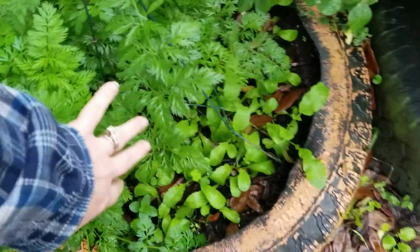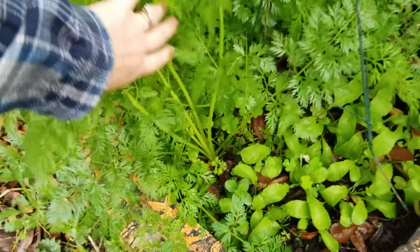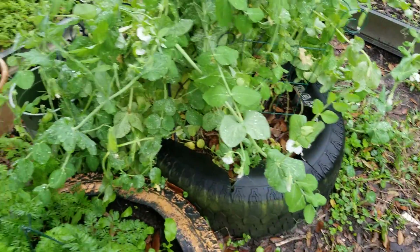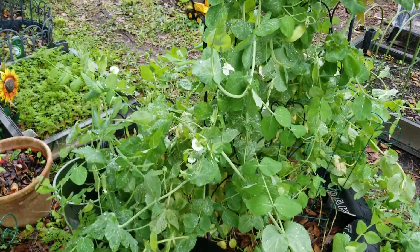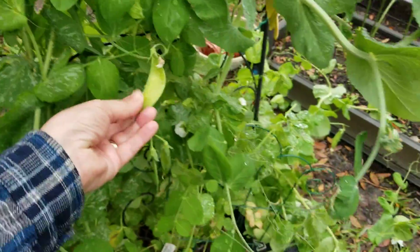So in here I just have my watermelon radishes and some carrots. I got a pretty good sized carrot going here. These are the Danvers carrots. And then in this tire here I have some sugar snap peas, which are finally making some peas.